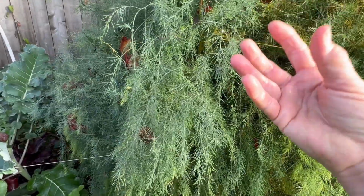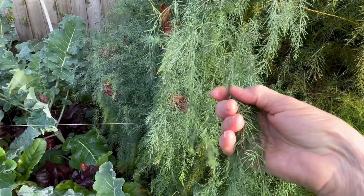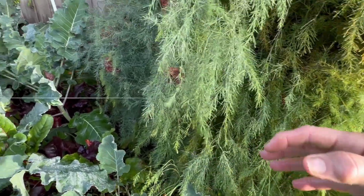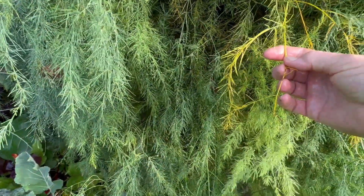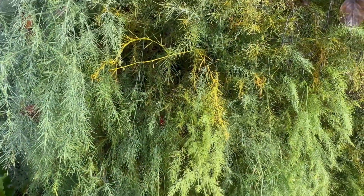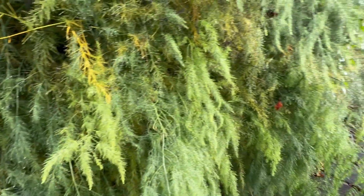So as the season ends, they have photosynthesized, they have collected all these nutrients, carbohydrates and everything in these beautiful lush greens. And now they're going to dry, and they're going to start sucking that stuff down like this, and they're going to start storing it in their roots. And that's going to make a really good, healthy crown to come back next year for us and make lots and lots of spears for us.